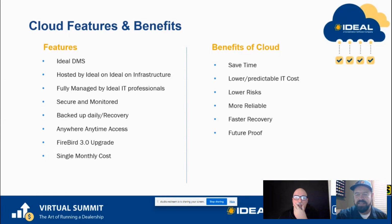Yep, absolutely. I think that's something that people greatly underestimate, and that is the time that it takes to maintain your own equipment, maintain your own servers, your own networks. And read some interesting information as well.